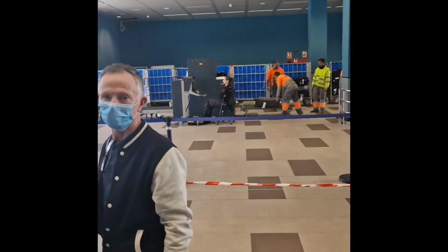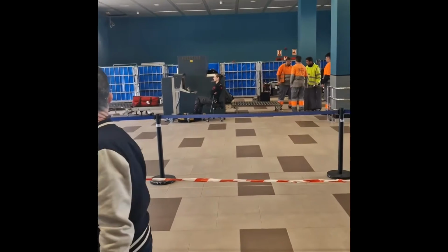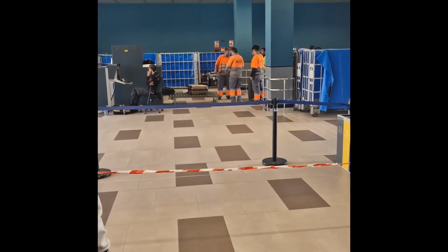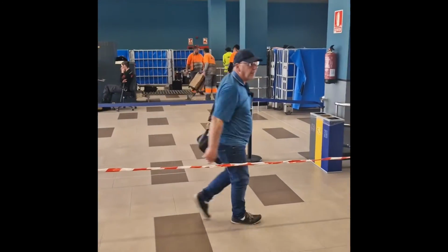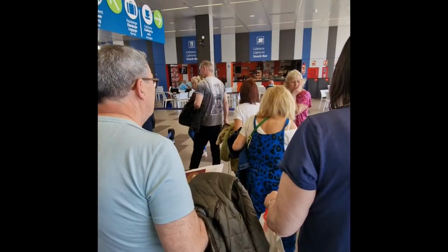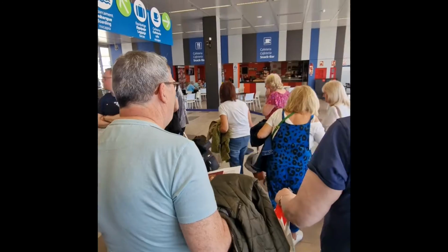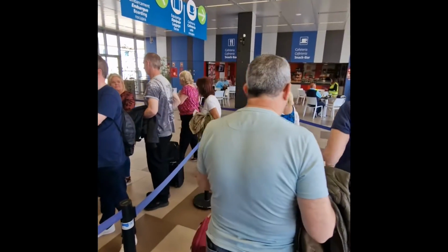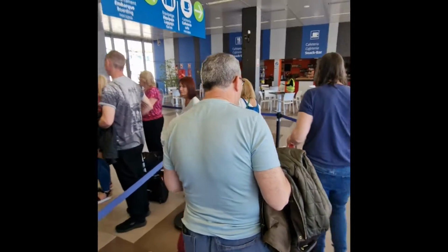As you can see now, suitcases are already coming on from the coach. Takes about an hour, I think, now, into your cabin. Come into check-in. We've already had our vaccination papers checked. Now we have to have our passport checked.